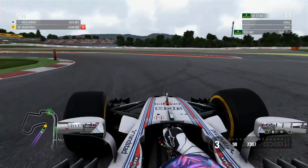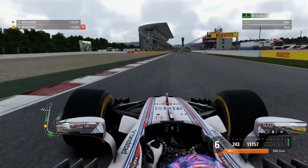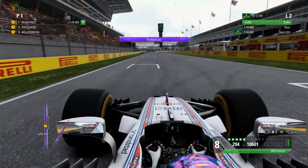But that's going to mean in this qualifying session, which is in the dry, we might struggle a bit in straight line speed. But luckily, our OP power unit should come into play, hopefully. That's the plan. So hopefully we can have a good session here today.